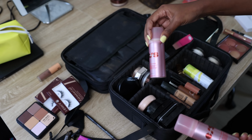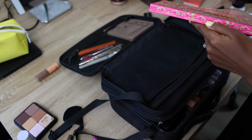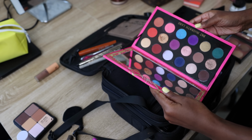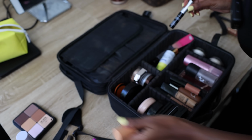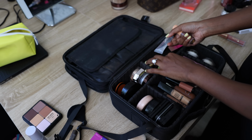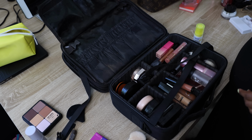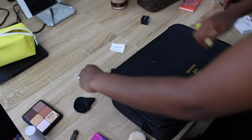I have a setting spray. It's almost out, but I already have a backup. I always will take this palette, two new fresh sets of eyelashes. Take this Pat McGrath. Can't forget eyelash glue. My favorite Gucci lipstick. I always take lip gloss in case I want to make anything glossy. Add in my brushes here once they are washed and ready to go.